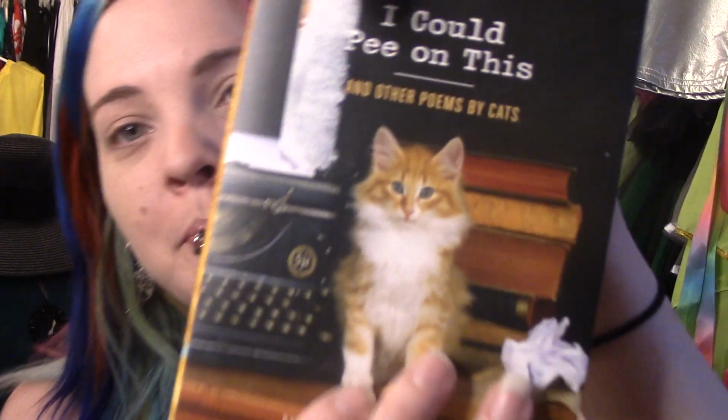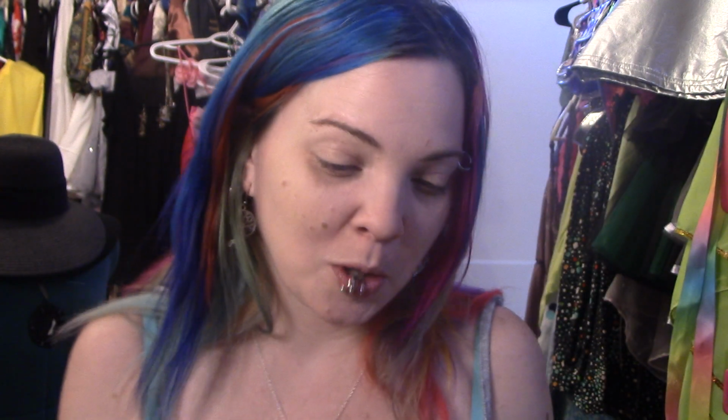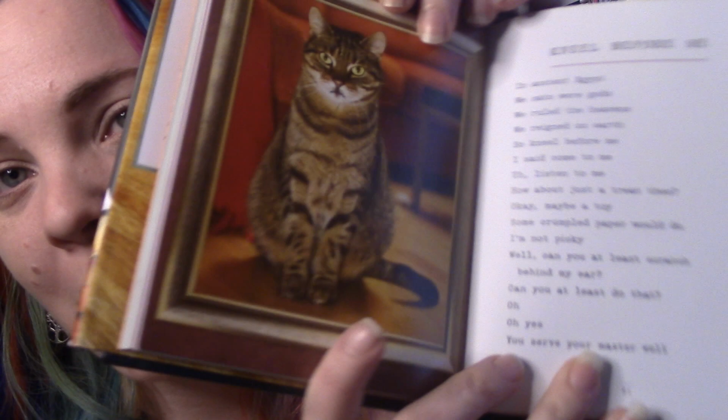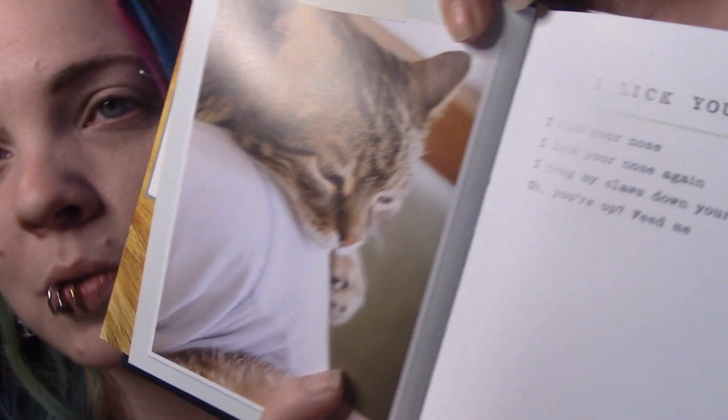It's poems by cats called I Could Pee on This. Oh my gosh, I love this. I'll get the tape off later. But this is so adorable. Yeah, I did buy my mom this one. So it just has these little cat pictures and funny poems, and some are haikus, I think. I'll just read one really quick so you get an idea of what the book is about. It said, "I lick your nose again, I drag my claws down your eyelids, oh you're up, feed me."